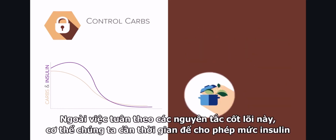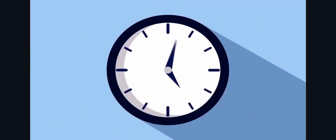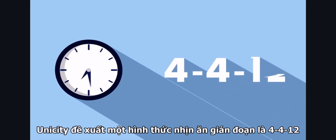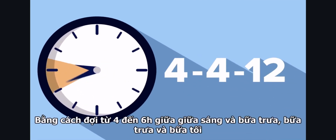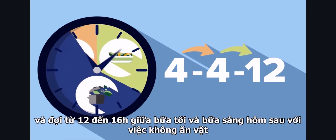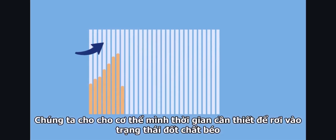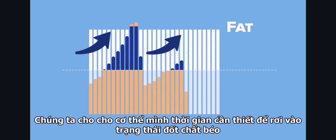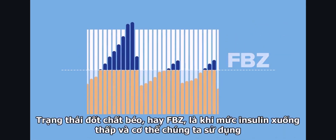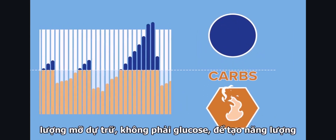In addition to following these principles, our bodies need time to allow insulin levels to recede. Unicity recommends a form of intermittent fasting we refer to as 4-4-12. By waiting 4 to 6 hours between breakfast and lunch and dinner, and waiting 12 to 16 hours between dinner and breakfast with no snacking in between, we can give our bodies the time needed to get into what we call the fat-burning zone. The fat-burning zone, or FBZ, is the time when insulin is low and our bodies use stored fat, not glucose, as energy.